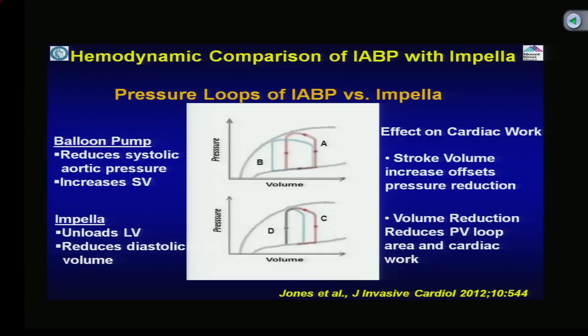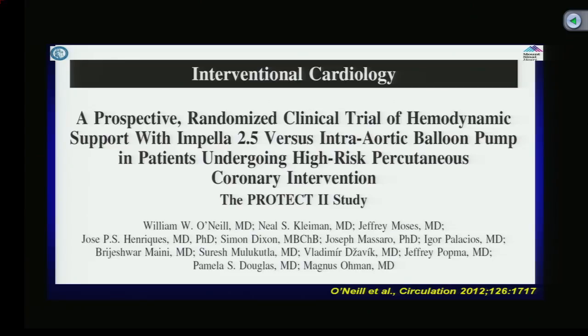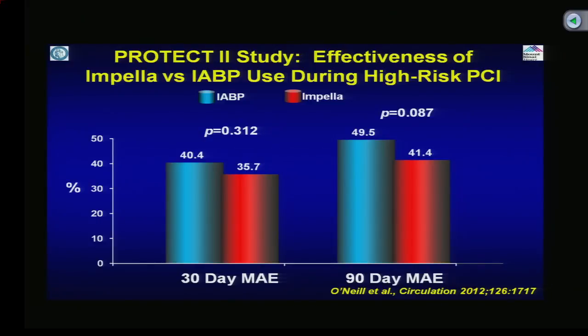But the key is that in the conditions of LV dysfunction, your Impella will give you better hemodynamic support. And as you know, the landmark study, PROTECT 2, showed some trend in all cases. Once it went to 90 days, the trial was aborted earlier than expected.